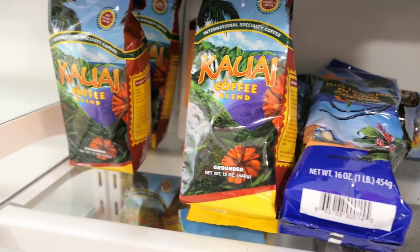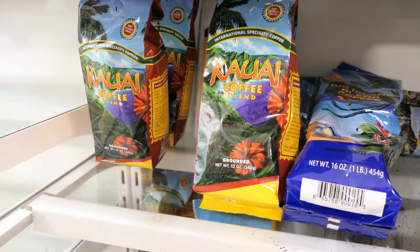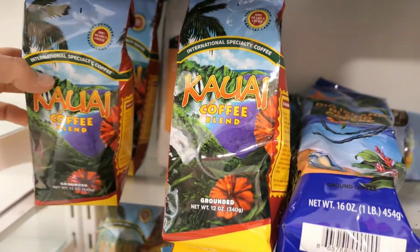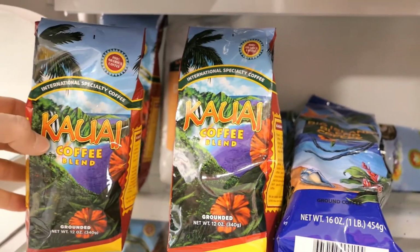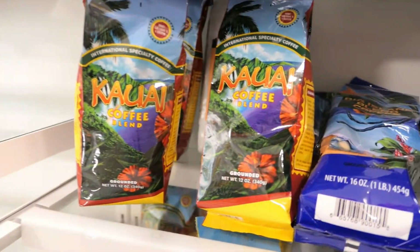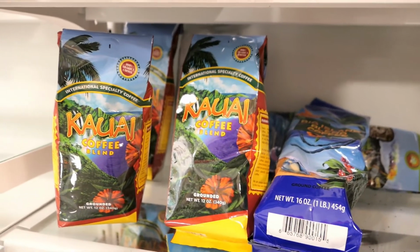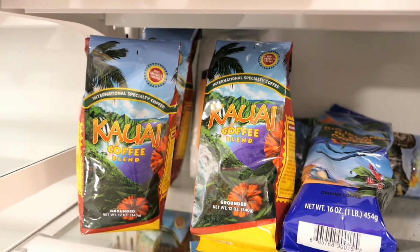So it ended up being a total fail. They don't have any whole beans, but usually I buy like a Hawaiian blend. This is not the one, but it looks a little bit similar to this. And I buy usually a Jamaican Blue Mountain one that is awesome, and they don't have that either. So I guess we'll just go to the roaster, see if that's open.